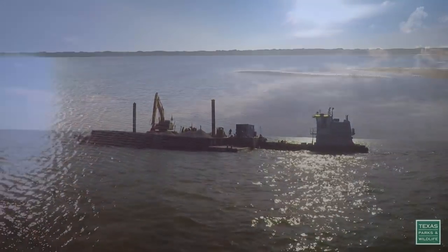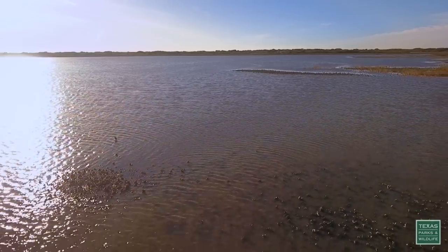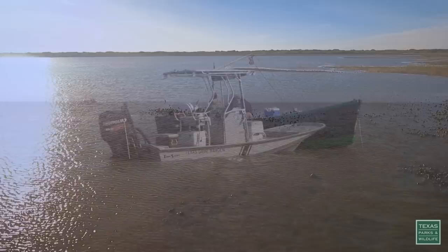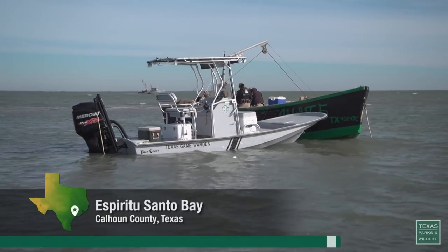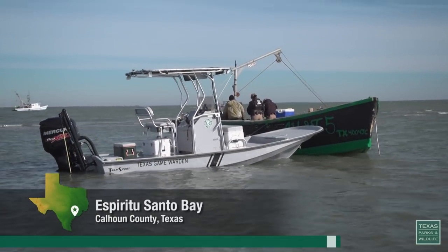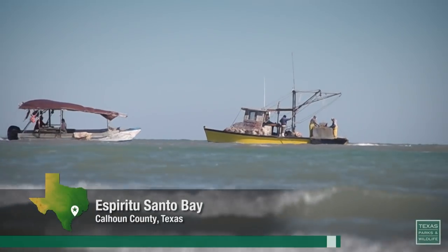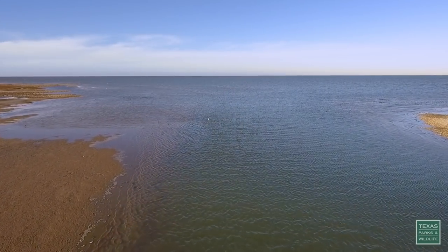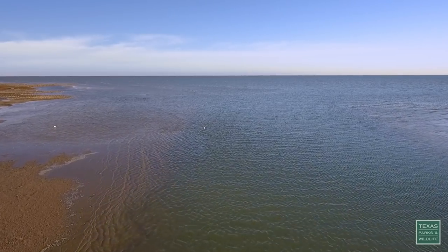Galveston Bay is not alone. Many Texas bays are temporarily closed to oystering as the reefs recover. To protect the bays as they rest, game wardens are on the water. This area is open to oystering, but nearby San Antonio Bay is closed and off limits.